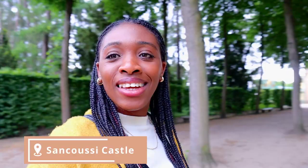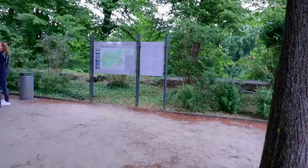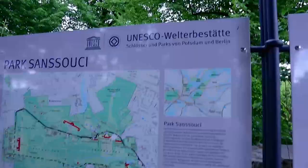It's pretty chilly today, but we made it to a castle in Potsdam. It's called the Sanssouci Castle. Oh wow, this looks really nice. Sanssouci Castle, the Sanssouci also means without a care, is a well-known palace here in Potsdam.